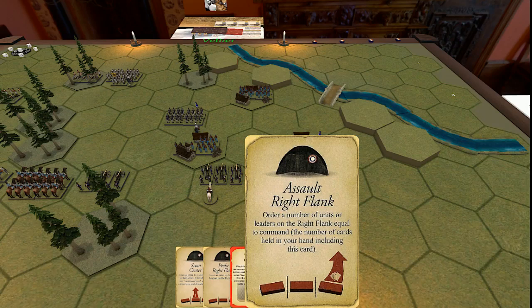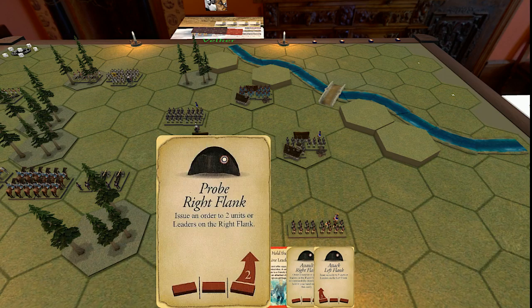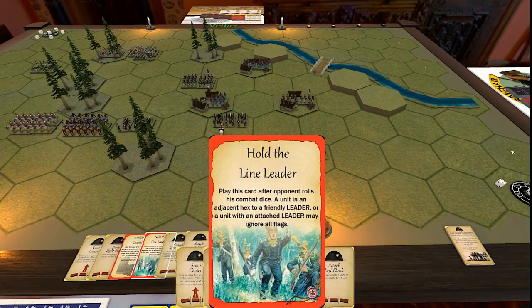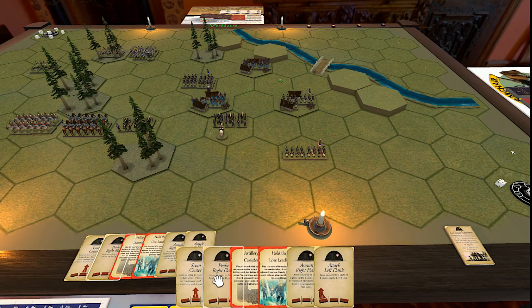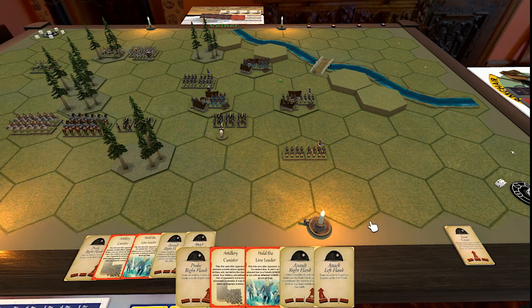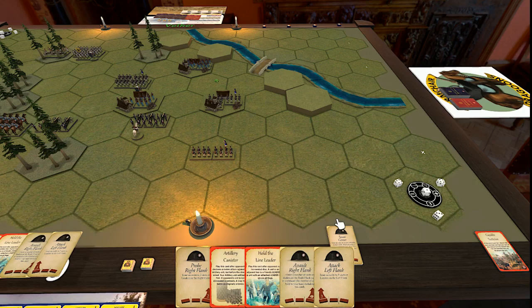If you can get them out, you win. Or not win, but. Yeah, I was going to say. You keep me from winning. Yep. Well. You keep me from winning. The only card I can play, Scout the Center. Must prevent defeat. Scout center.